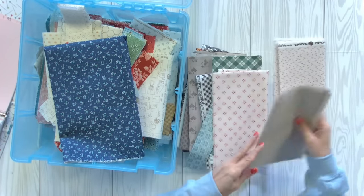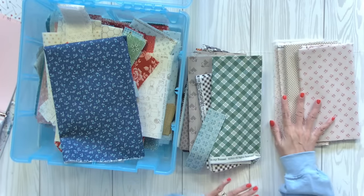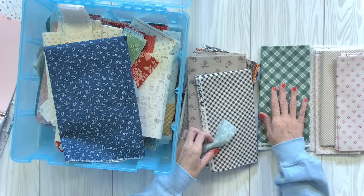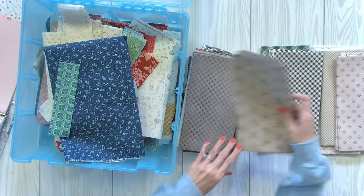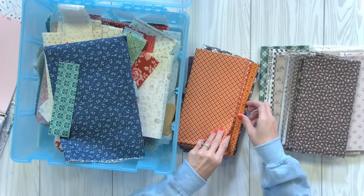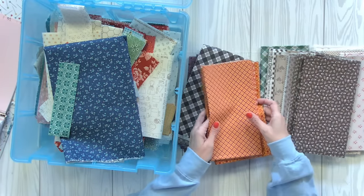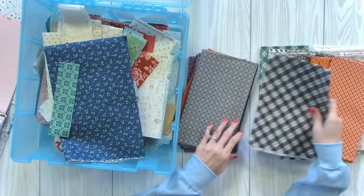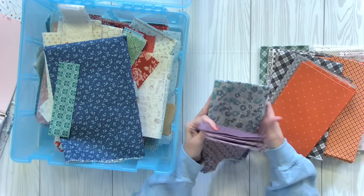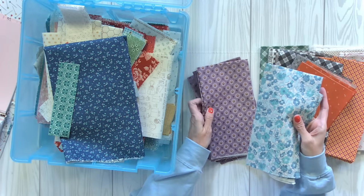And I'm just gonna show you the ones I didn't use. I didn't use these because they were a little bit creamier than the others. I don't know why I didn't use that one. I don't have any idea. But I didn't use the browns, basically. And I don't have any reason why I didn't use these oranges. But the purples, I just don't use purples. And this one was too low volume for me.